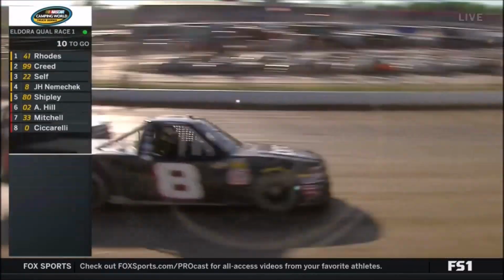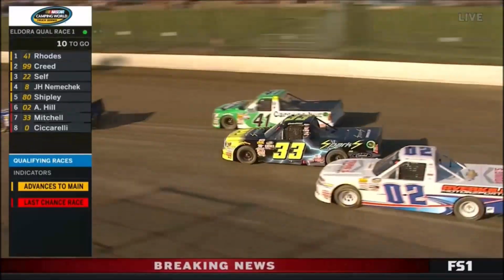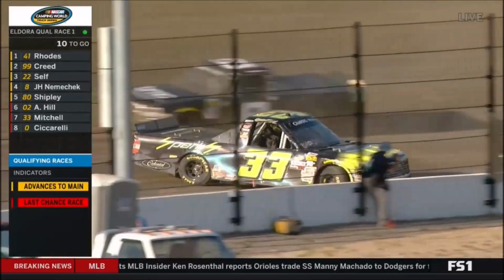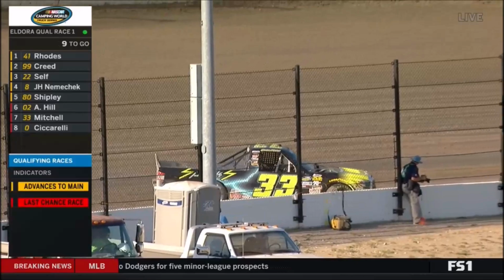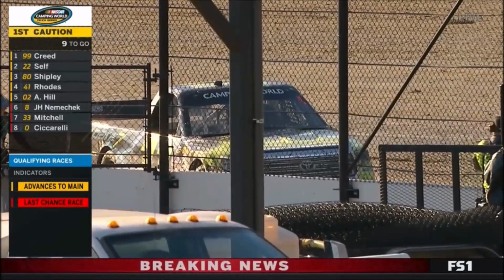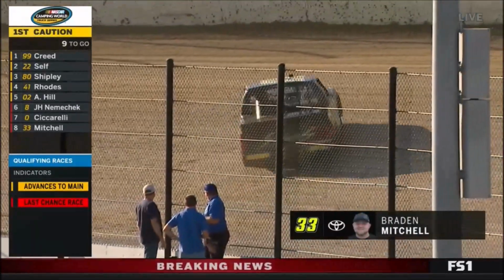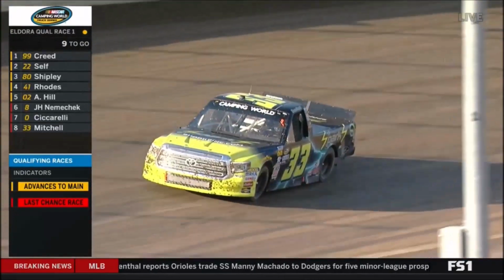Track looks a little greasy there in the one. Ben Rhodes and John Hunter both went up there and washed up the track. Both got kind of into the wall. We got a spinner here in the 3. That's the 33 of Braden Mitchell. NASCAR will see if Braden can get going again before they throw that caution flag, and he's stuck down on the bottom down there, as you can see. He gets it cranked up now, but the caution will fly. Be interesting to see what NASCAR decides on the 99.